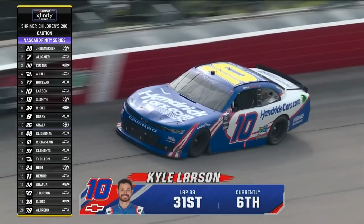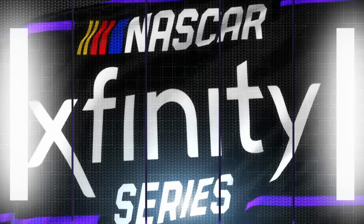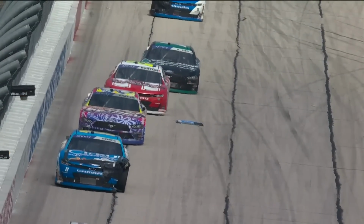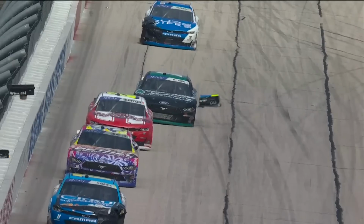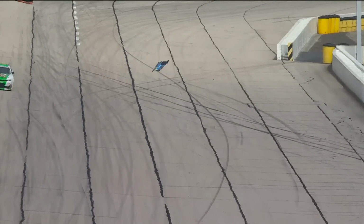Get those tires, fast car, plenty of time to get there. 21 laps to go. Sheldon Creed had just gone a lap down. He gets the free pass. He's 25th. Ryan Sieg punting the debris that we believe came off the 31 of Parker Retzloff. John Hunter Nemechek had a 3-second lead. Oh, the cut line.